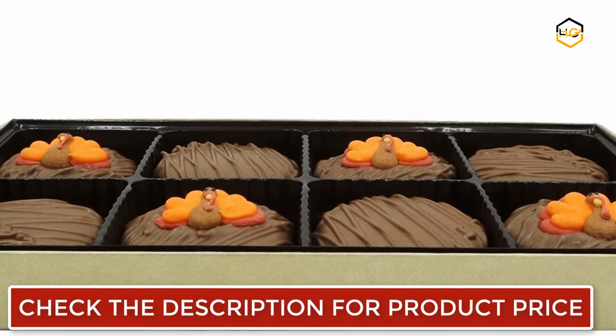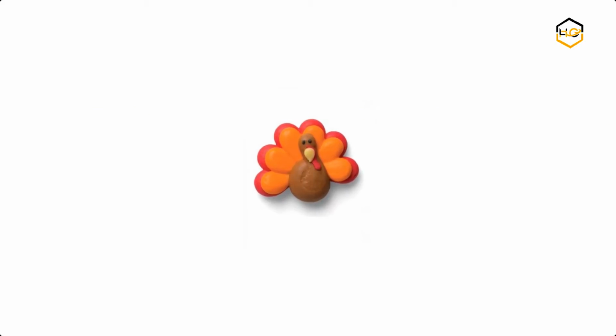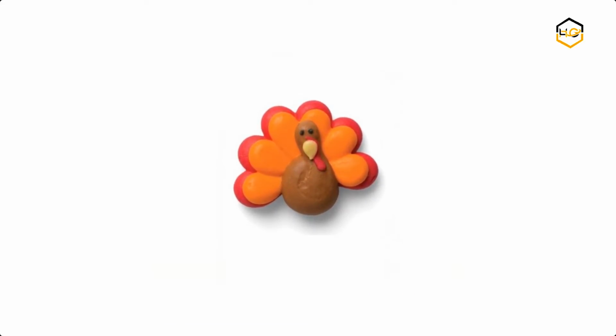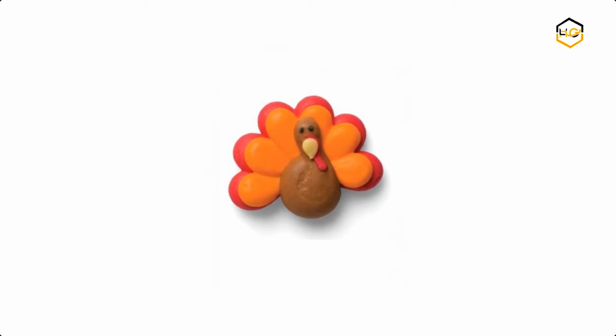It is made with Oreo cookies covered in Philadelphia Candies milk chocolate. Philadelphia Candies offers 100% happiness on all chocolates. It has a personalized message and gift wrap available during checkout.